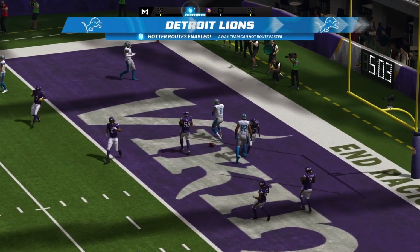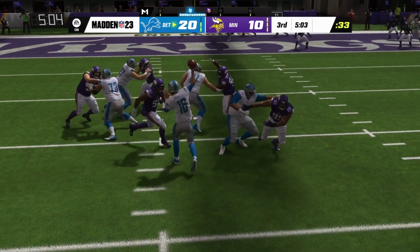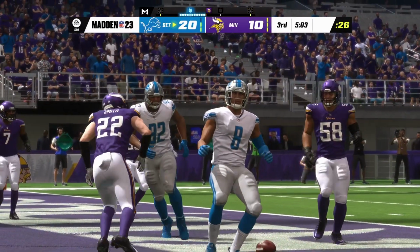And that is caught. Touchdown, Detroit. Josh Reynolds from 8 yards out. And they are able to add on to their advantage. Circle that drive because that might be one to remember. Well executed to give them a little cushion.